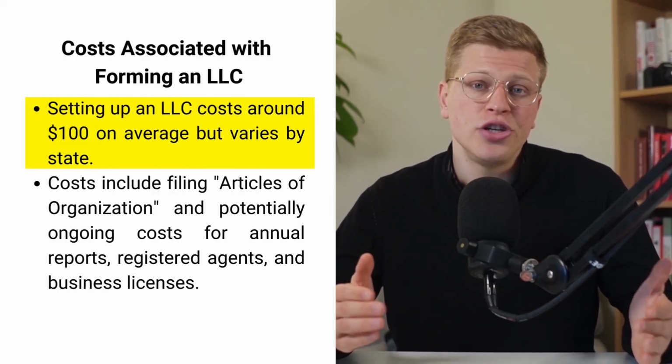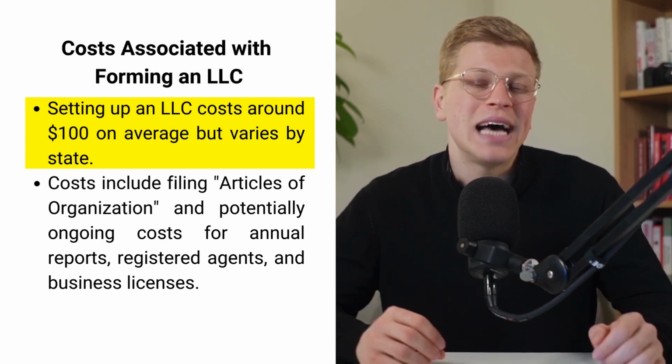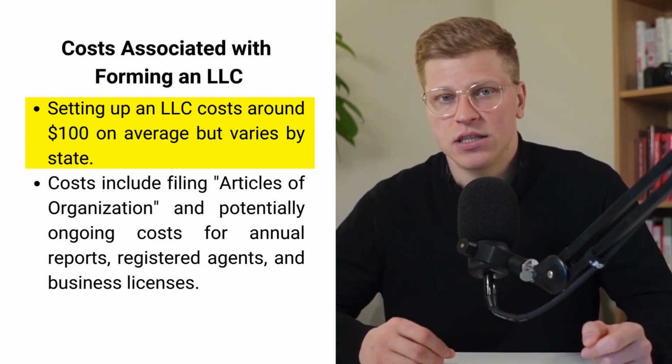Costs associated with forming an LLC. The costs associated with establishing an LLC are relatively modest and should be viewed as a strategic investment in your business's future.